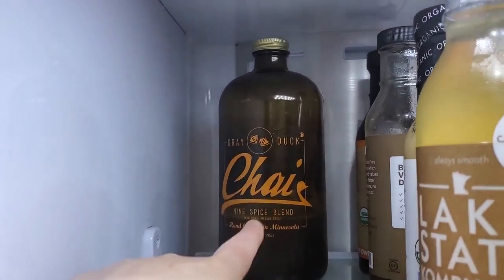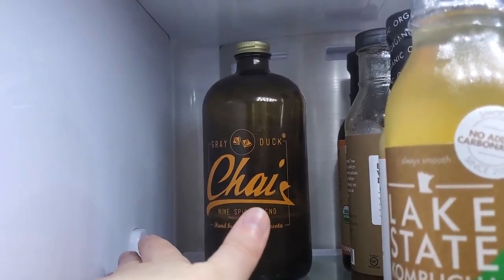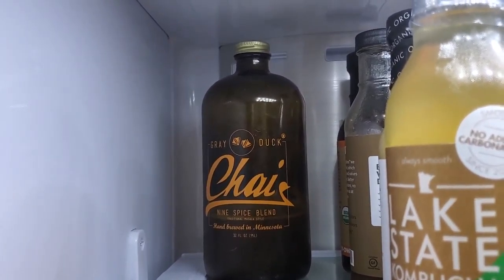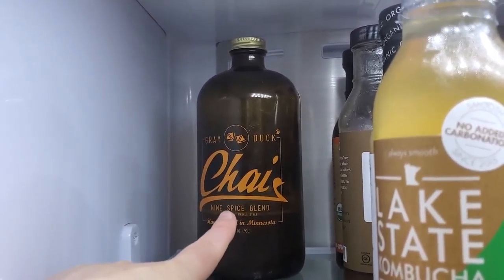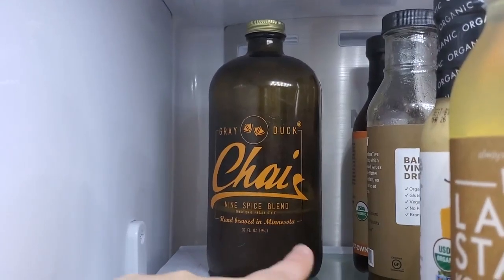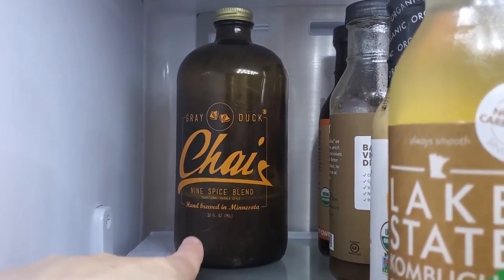Okay, guys, if there are any chai lovers, you're gonna find out that some places don't have vegan chai anymore. So Starbucks, Caribou, if you have a Caribou near you, are not vegan. So any place that carries Gray Duck chai, which is made in Minnesota, by the way, is vegan. So this is a great chai to pick up.